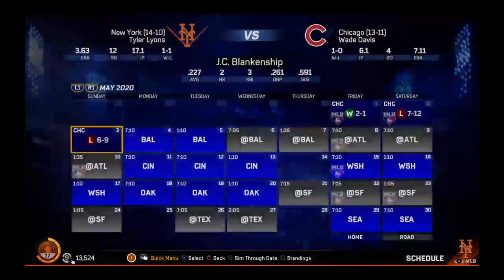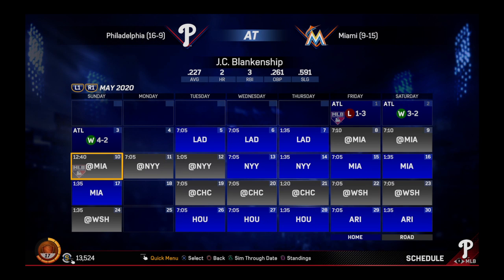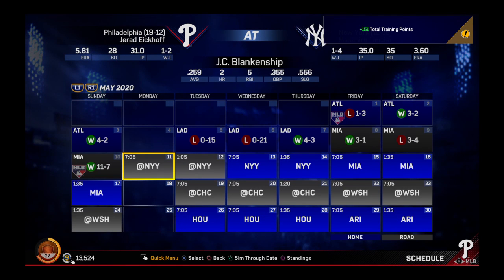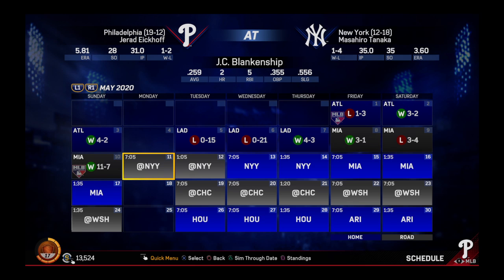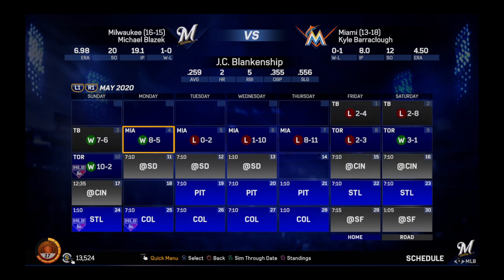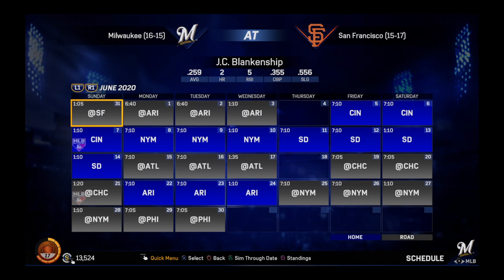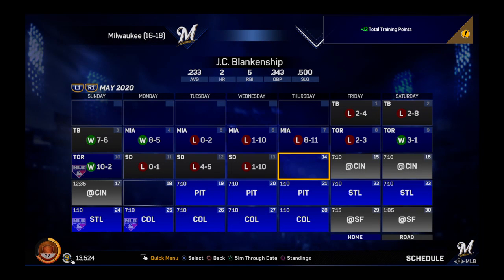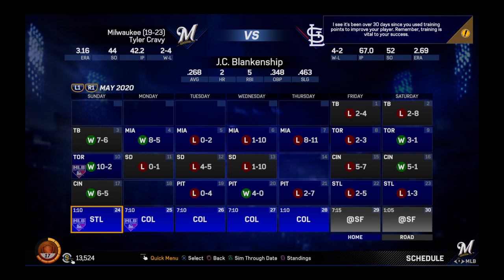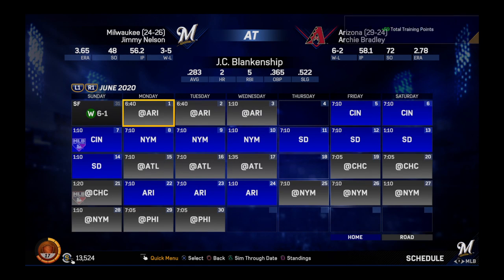What I'm going to do here, I'm going to sim just a tad bit. Let's see, let's sim to June. We really want to get off of this Mets organization. Okay.